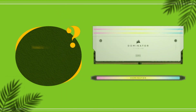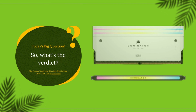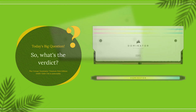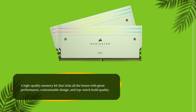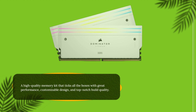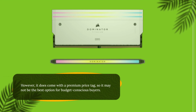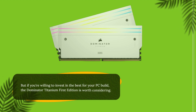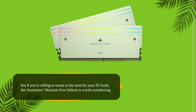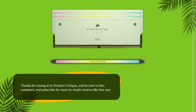So, what's the verdict? The Corsair Dominator Titanium 1st Edition DDR5-7200 C36 is undeniably a high-quality memory kit that ticks all the boxes with great performance, customizable design, and top-notch build quality. However, it does come with a premium price tag, so it may not be the best option for budget-conscious buyers. But if you're willing to invest in the best for your PC build, the Dominator Titanium 1st Edition is worth considering.